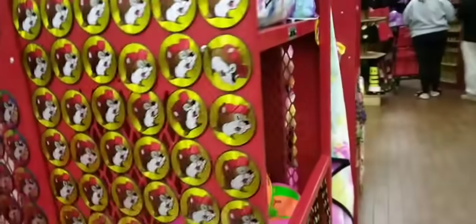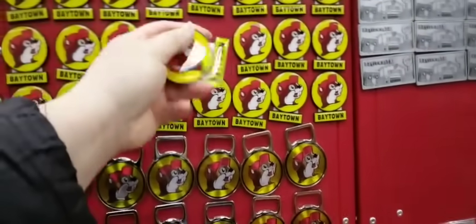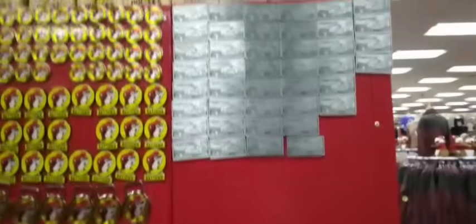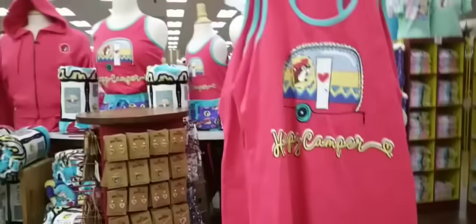Ones. What do they have on the other side? Let's see. I believe they're the location magnets. Oh, that's a pretty pillow. Yeah, look here. Location magnets. And they also have the little bitty magnets, too. Those are so cute. It's a Texas thing. Buc-Ee's Fever, Baytown, Texas. I spy Buc-Ee's. That's cute. There's also the pewter location magnets. So cute. And they have your fair collection of shot glasses and plush beavers. Happy campers at Buc-Ee's.